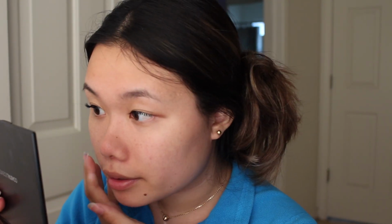So lately I have slacked on applying my Curology cream every night, which is pretty bad because you're supposed to do it daily, but I just stopped applying it. And what I noticed is I don't break out as badly as I did before. However, I do notice that I'm redder now that I'm off of Curology, so I should probably get back on. Can you guys tell? My face is pretty red.